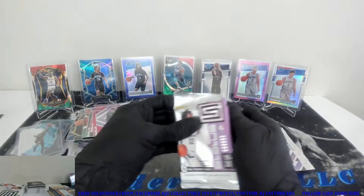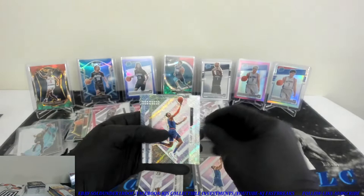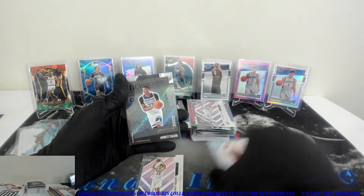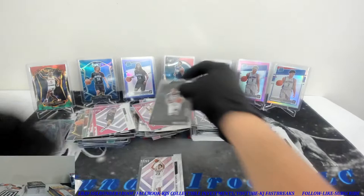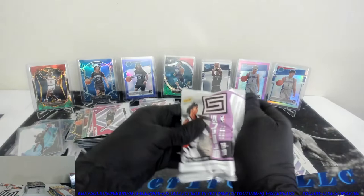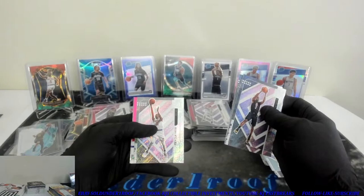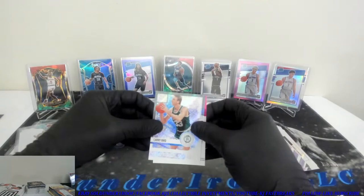Will Barton. We got a Cam Johnson, Rookie. Dwight Powell. Bobby Portis. Otto Porter. Jarrett Culver. New Beginnings. Like these Status cards. Super nice. Kawhi Leonard. Lou Williams. Nicolo Melli. We got Frank Ntilikina. Donovan Mitchell. Symbols. Larry Bird. Symbols.